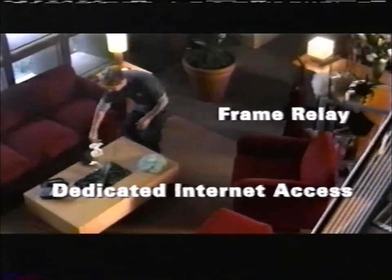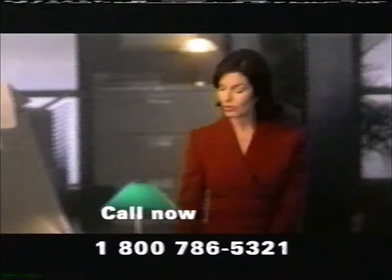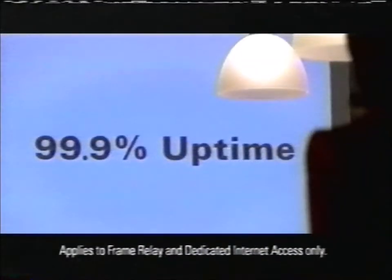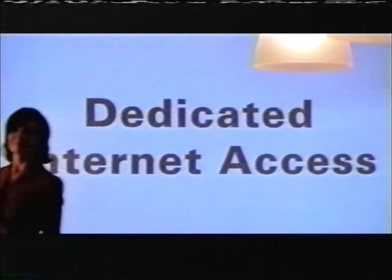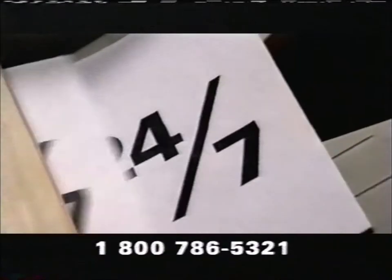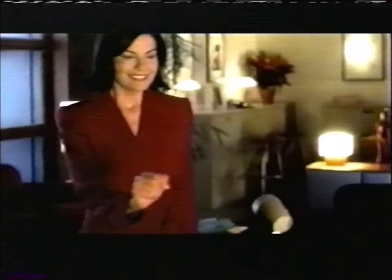Running a small business is all about pursuing a dream, making your mark, finding new ways to get things done. Sprint understands, and they have some new ways to help your business succeed, like data services backed by guarantees. They call it the Sprint Small Business Promise. It says that their data services will be among the most reliable in the business. So reliable, in fact, that if the Sprint network goes down, even for a minute, you'll get 3 days of service free. Guaranteed. In short, it says that Sprint will be there for you 24/7 with data services designed specifically for small business and backed by unsurpassed guarantees.